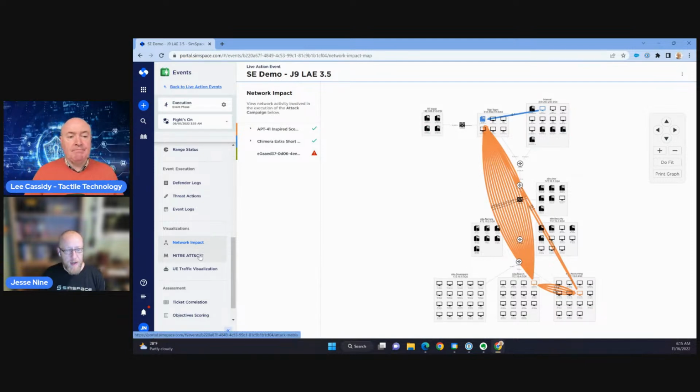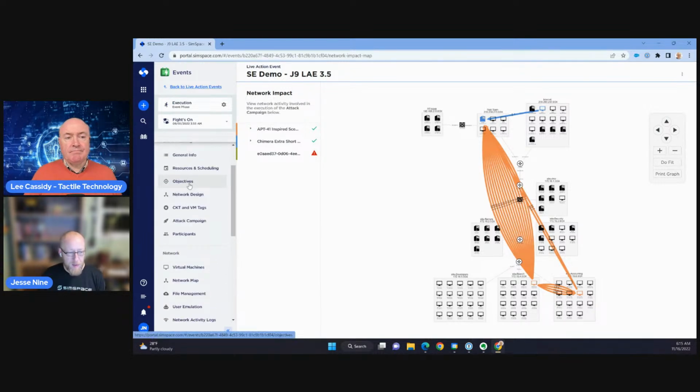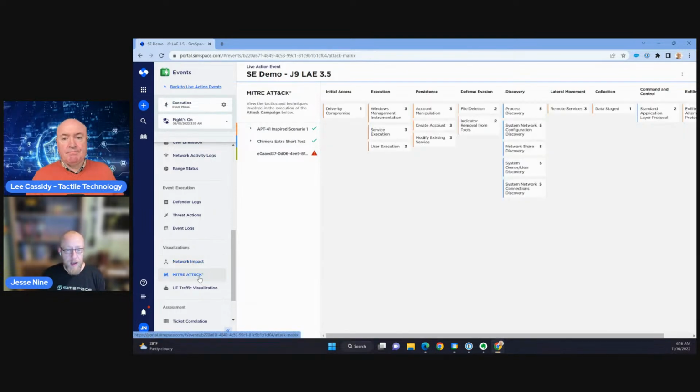Right. So once we have things set up, there's some pre-work that has to be done in terms of objectives, key cyber terrain, and setting up the attack campaigns. But once they start firing off during the event, you can watch them happen in the network impact map, as I'm showing here. You can also see the quick hits on the MITRE ATT&CK framework, see the different TTPs that have been used in attacks in this view here.